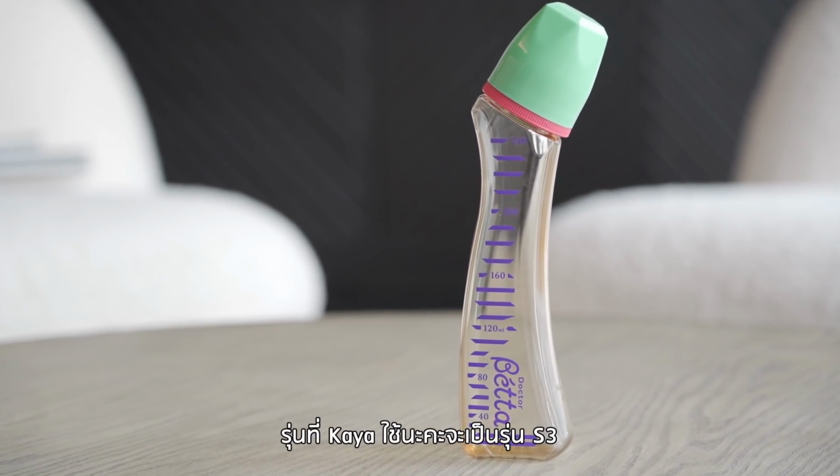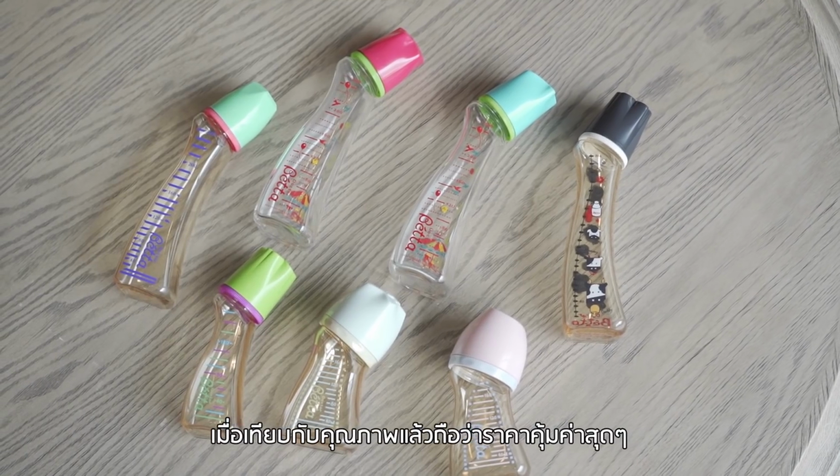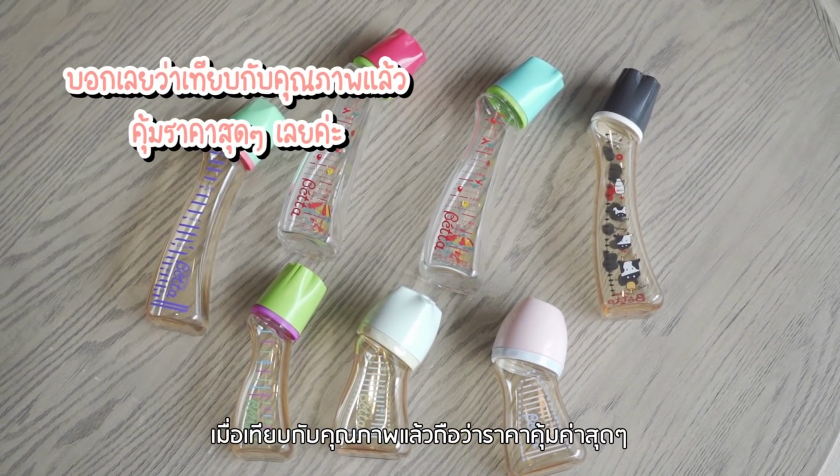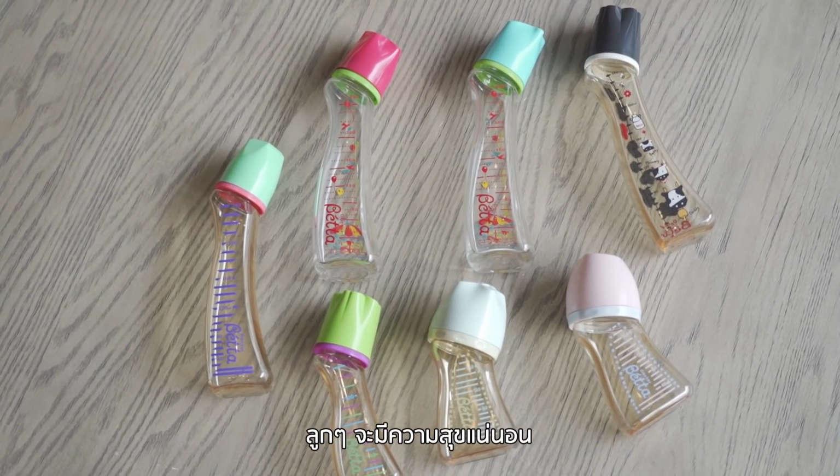Kaya is currently using the S3 model with the nipple brain cross cut. Considering the functions of the bottle, the price is really worth it. I always believe that a good investment in a bottle is a really happy baby at the end of the day.